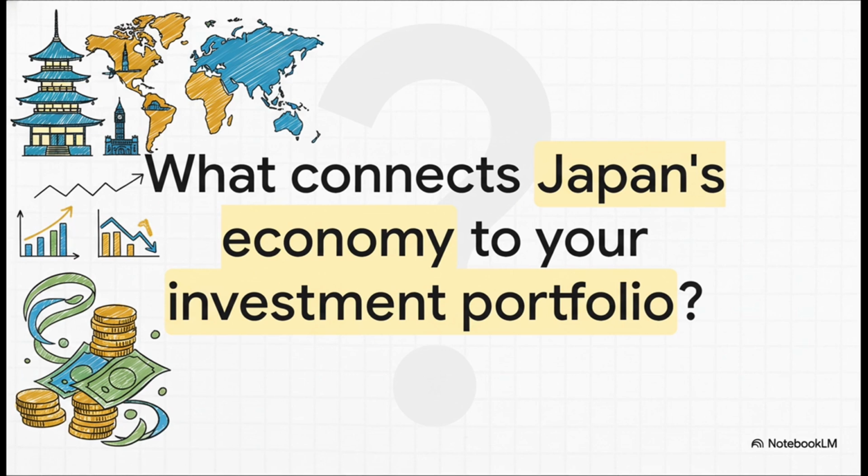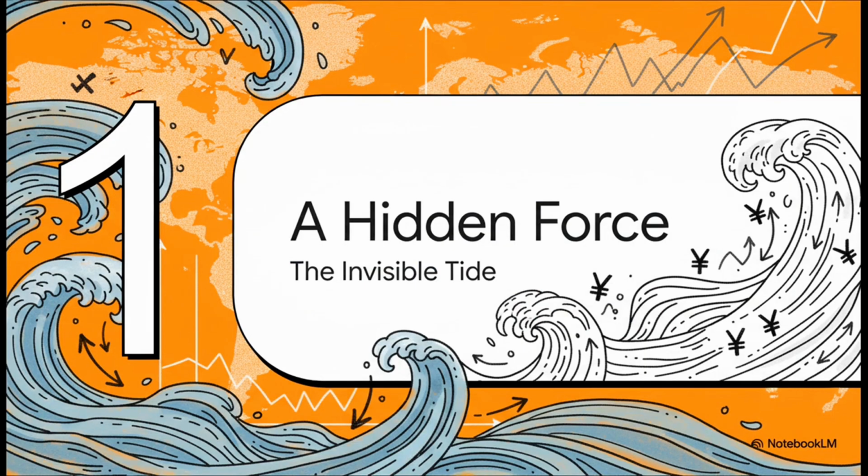Well, the answer is this pretty fascinating and kind of risky financial engine. To really get it, you can't think of it as just one transaction. You have to imagine a massive, invisible tide of money. This isn't some niche thing for a few traders. We're talking about a force that can literally lift up global markets or cause them to come crashing down.